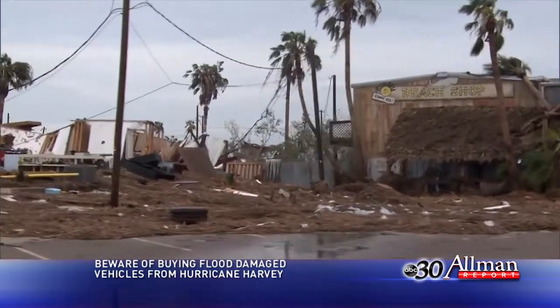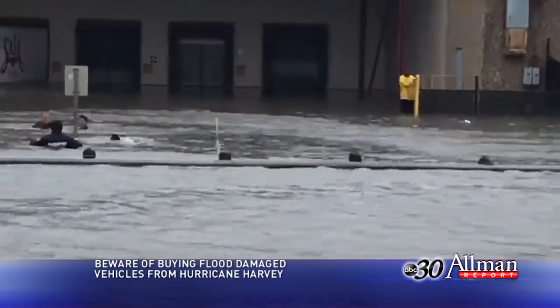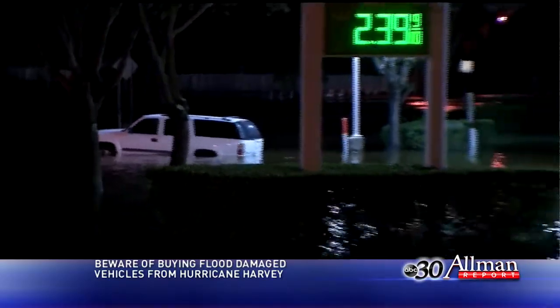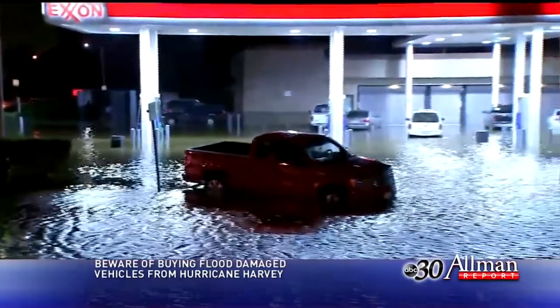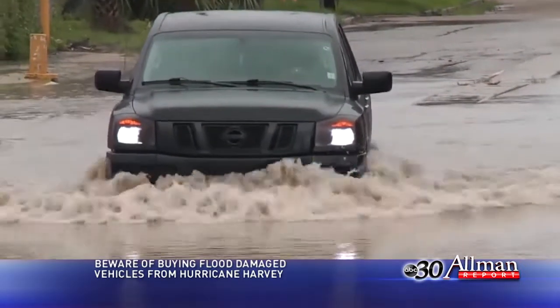While most of us are heartbroken seeing devastation like this out of Texas, some see opportunity. Scammers look at these waterlogged vehicles and see dollar signs. What's really scary is there are ways to clean up a car. There are the most unbelievable detailers out there that will clean up that car and it looks like nothing ever happened to it. However, a lot has actually happened.